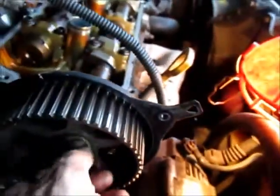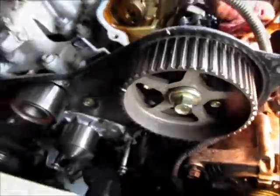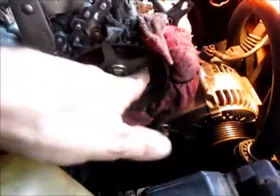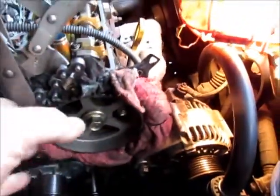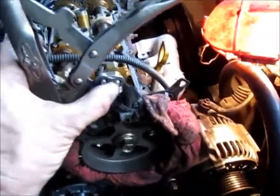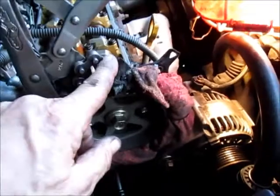And then when you take these off, you got to grab these. I just did it, but you need to be able to grab this sprocket with a tool. When you take off these sprockets, Toyota makes a tool to grab this thing with, but I don't have that. So what I use instead is this pipe chain grabbing tool, and it works real good.